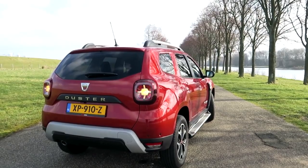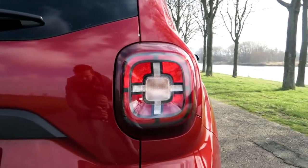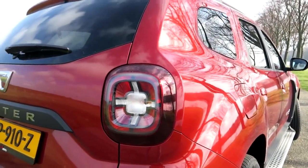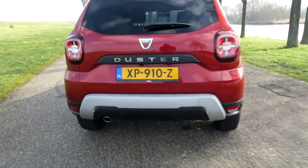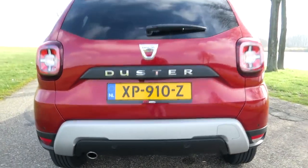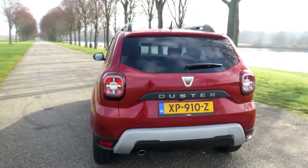That's the hands-free access doing its thing. Here we have the updated rear lights. This is this sort of new shape for the Duster in 2018. Then the updated rear bumper also. As I said, there's not many changes, not at all, compared to the 2018.